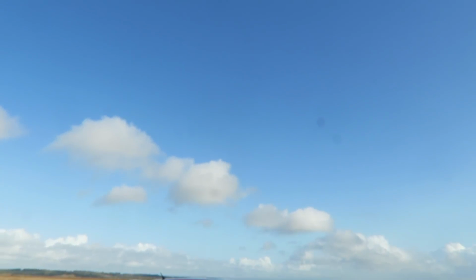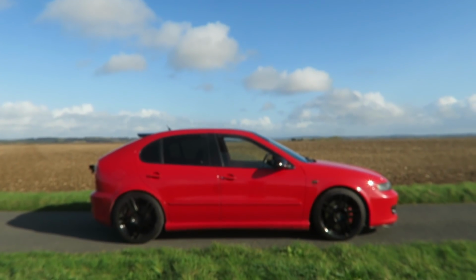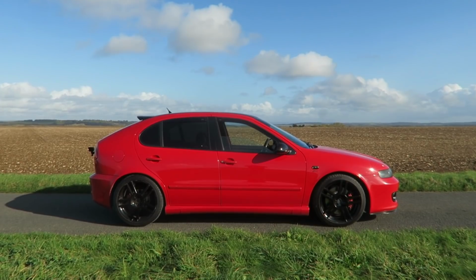So today I've picked the keys up to this one. It is basically the Cupra that you want to buy. This is a Cupra R, which means it has a bit more of an exciting body kit. It has the 225 brake horsepower engine up front, but this one, as you can hear, isn't standard.